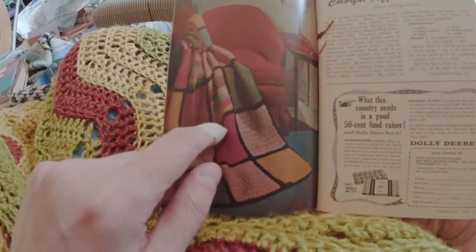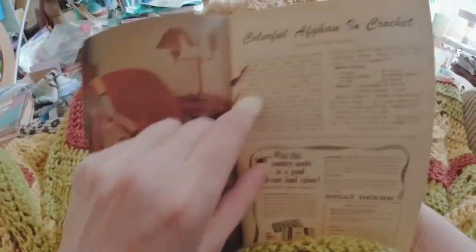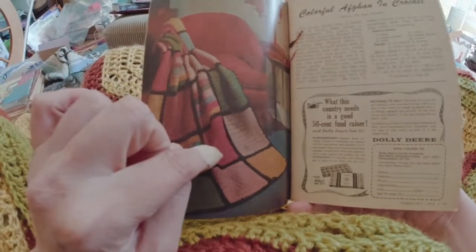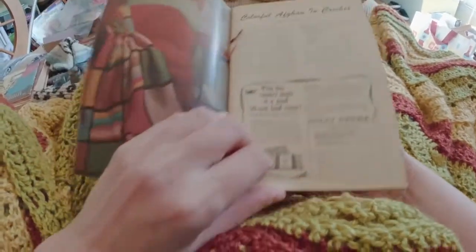So this Afghan, I think I actually have in progress downstairs. This issue is also missing a few pages. You can see where they're torn out right here. So I believe I actually have squares for this worked up downstairs. This definitely looks familiar to me. I think I started this once for my website.